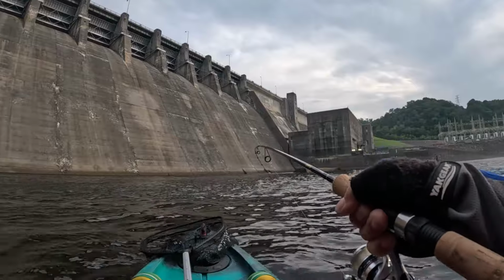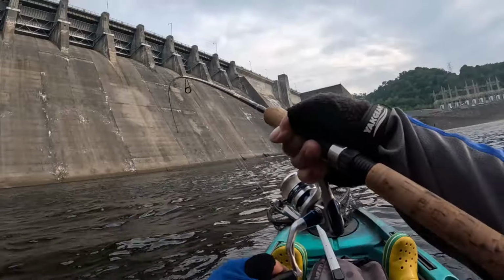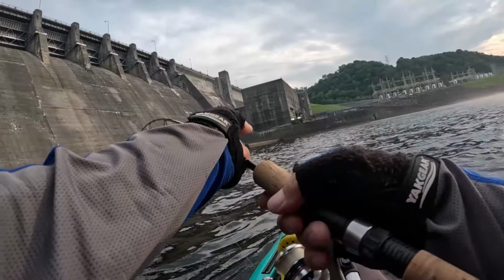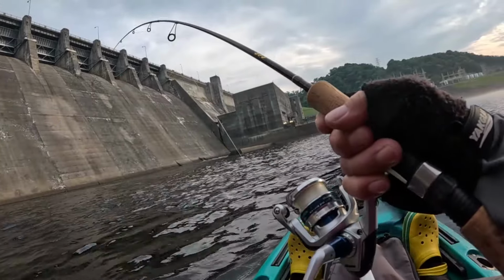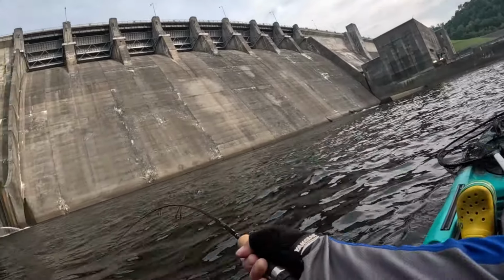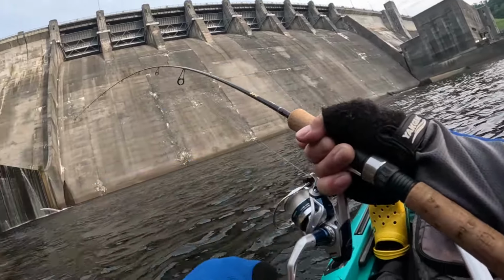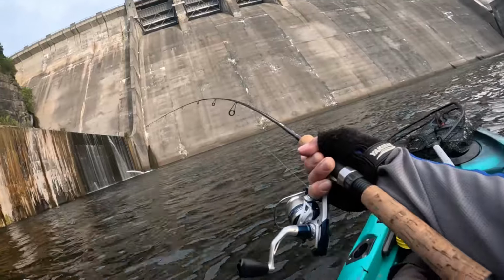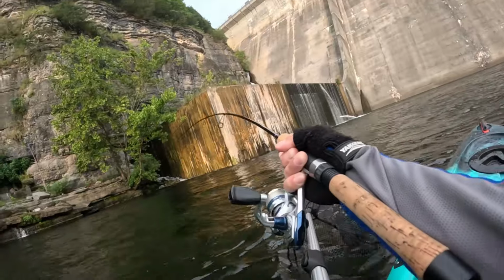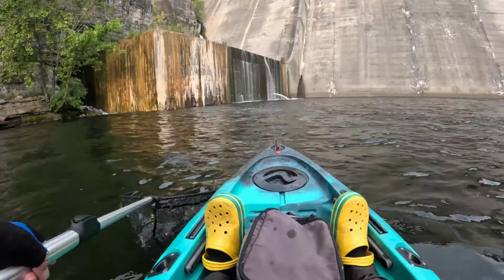Catfish. Definitely fighting like a catfish. Sometimes it's a gar when they do that. Still haven't got a look at it. It's peeling good drag though, golly. No, it's a big old brown trout. He ain't 2 foot long. But man, it's a big one. He ain't a keeper. But man, this makes this one heck of a video.